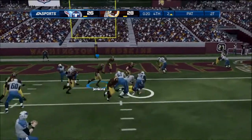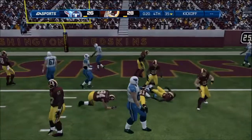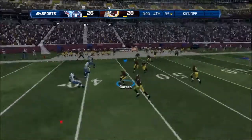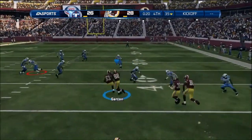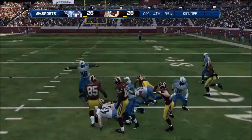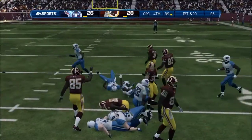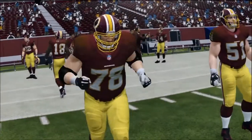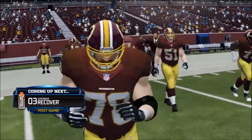Chris Johnson takes the handoff, taking it up the middle. The receiving team has the recovery. One could have gone either way. Each side made some spectacular plays, but we've come to an end, and what a game it was.